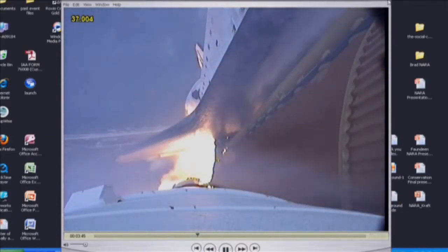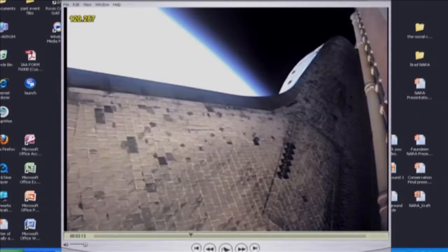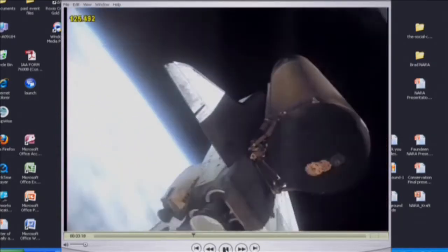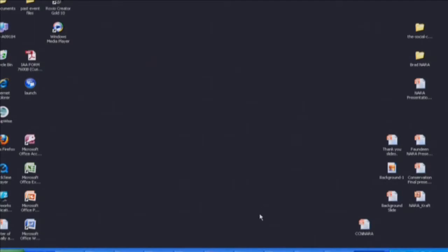With that in mind, I am going to go to the next one to show you after it gets up there. Looking the other way. That's one of my favorite shots right there. These were all beamed down live, by the way, from the shuttle as it was going on.